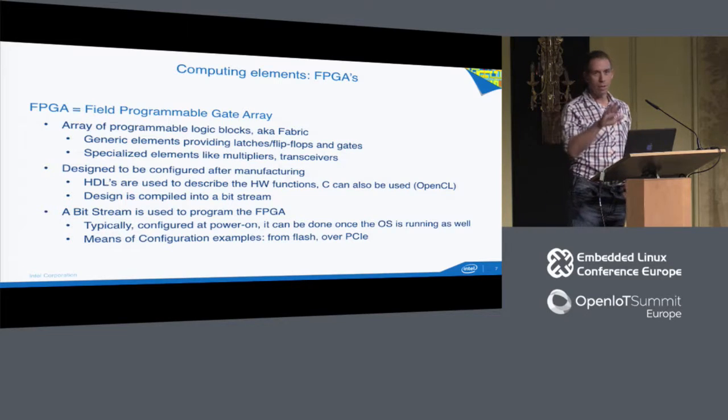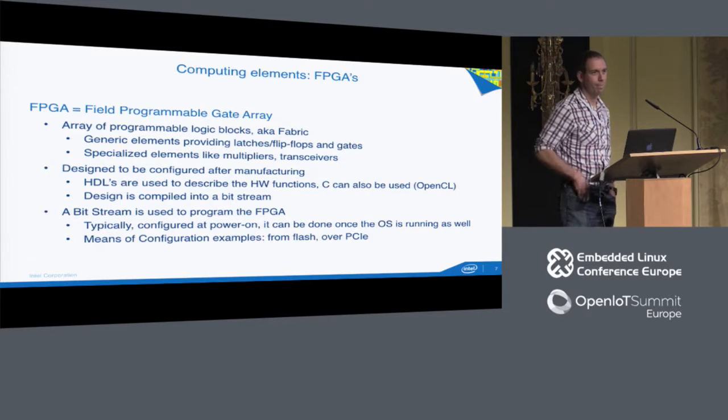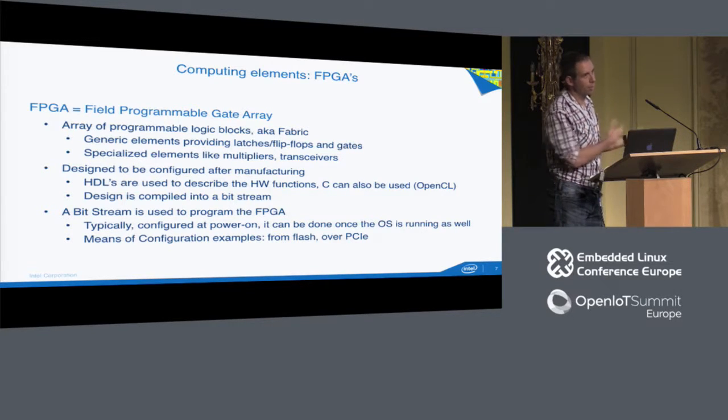So since there were just a few hands up for FPGAs, I'm going to quickly remind everybody what it is. It's a field programmable gate array. That means it's an array of programmable logic blocks. Some are generic. They provide features such as gates and flip-flops. And others are specific, like multipliers and transceivers.